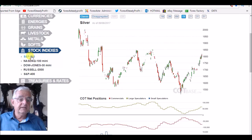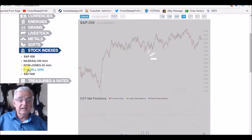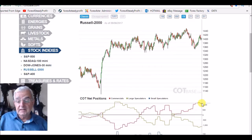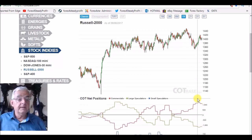Stocks, quick look at the S&P 500. Yeah, we're still bearish on that. And this is the Russell 2000 is the one. They are at an extreme bullish of the Russell 2000. So I'm waiting to see what happens with that.